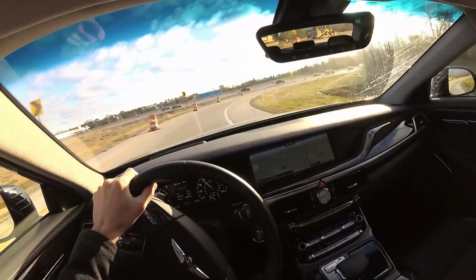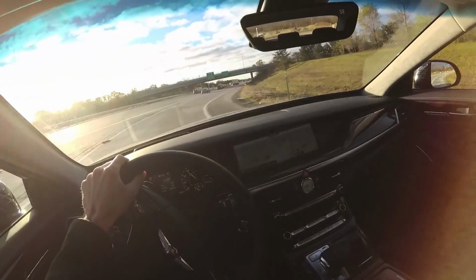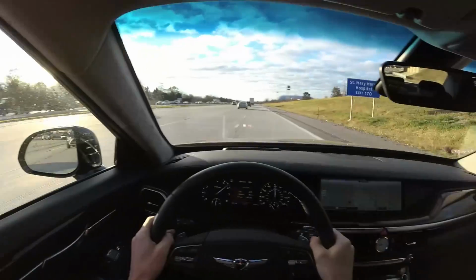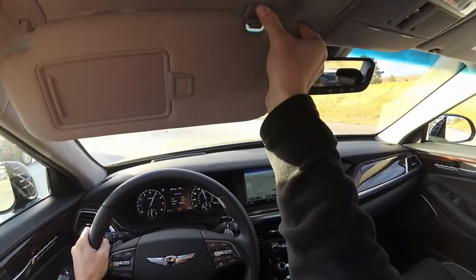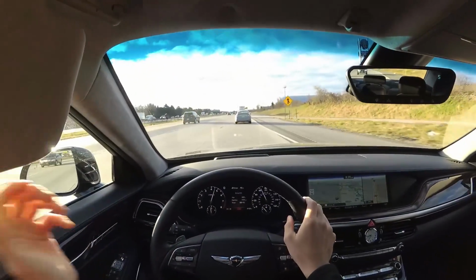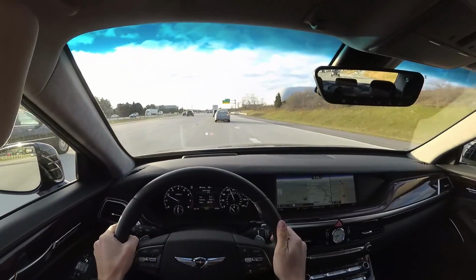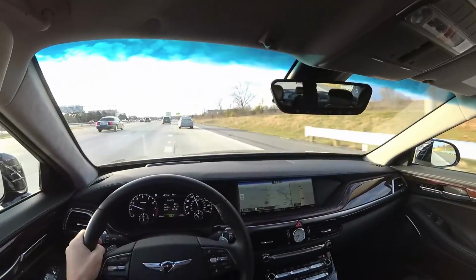Handling is nice and flat. I mean, this car has a lot of grip. It's definitely not a performance vehicle, but it gets the job done, that's for sure. Sport mode lets the revs hang out just a little bit more, and just for fun, let's go into eco and see how quiet things get.